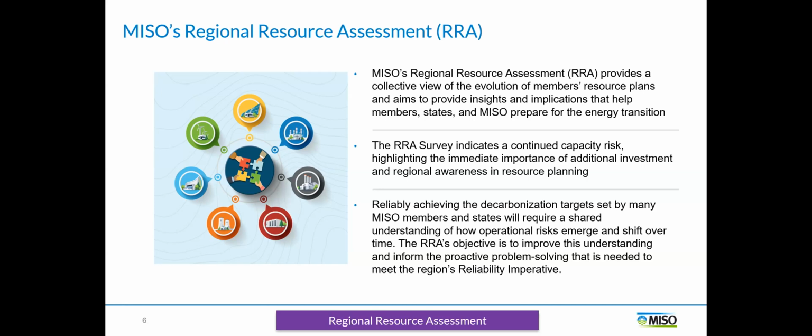And so this collection of information is intended to provide utilities, state regulatory agencies, and MISO with a better insight into expected resource changes over the coming years. This in turn would assist our stakeholders with the critical information that's needed to plan for the grid of the future and ensure the continuing flow of reliable, low-cost electricity.